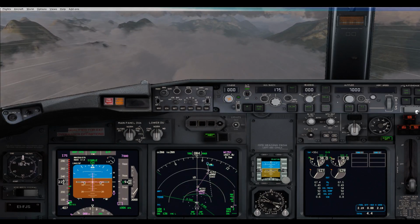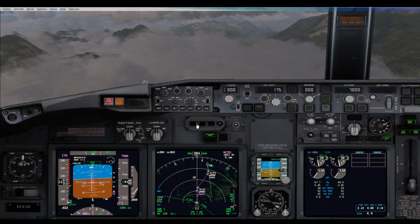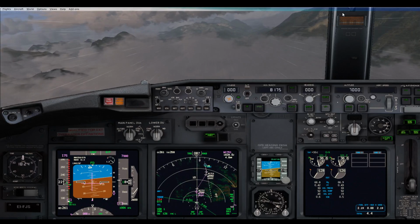Speedbird 69, cancel the hold, you're cleared on the RNAV Zulu approach, runway 08. Cancel hold and cleared RNAV 08 approach, Speedbird 69.